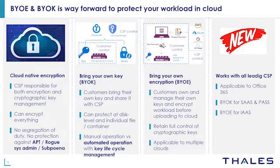To clearly understand bring your own encryption and bring your own key while handling sensitive data, the slide outlines all the three scenarios which we had spoken of earlier. Basically, cloud native encryption, when do you use it? When the cloud service provider is responsible for both encryption and cryptographic key management. The entire control is with the cloud service provider. He can encrypt everything. You have achieved the encryption, but basically there is no segregation of duties. There is no protection against rogue system administrators, APT, subpoena, etc.